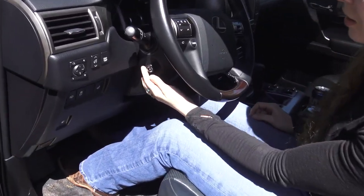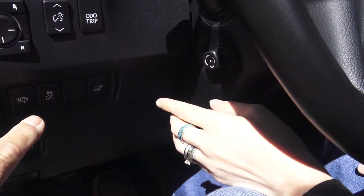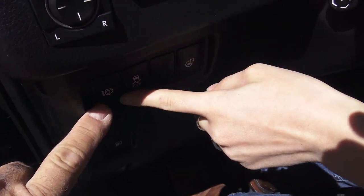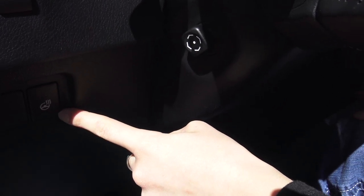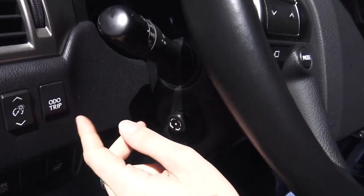There's all this stuff over here, like this one here is the one that washes your windshield wipers. Traction control. Hope you can see that. Yeah, traction control off and a heated steering wheel. Trip sensor. So there's not a button on the screen.